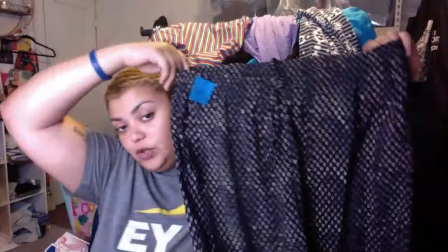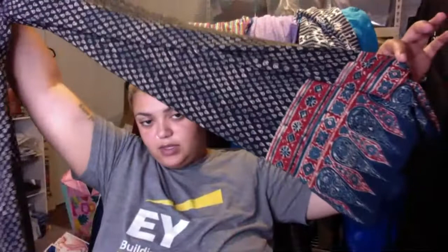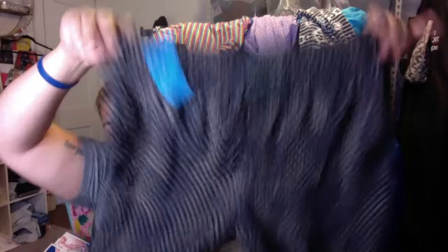Oh, these were cute. They're a size 8. I wish they were my size. They're Lauren Ralph Lauren drawstring waist, wide leg, silky pants, and they're printed. A little boho style. Yeah, they're polyester, but, you know, silky. Really cute pants, though.